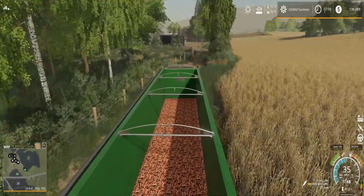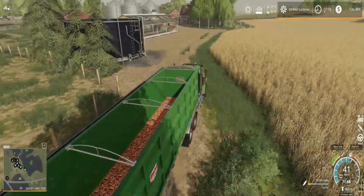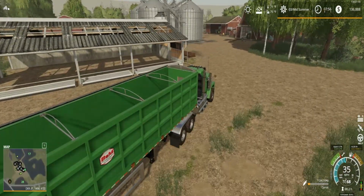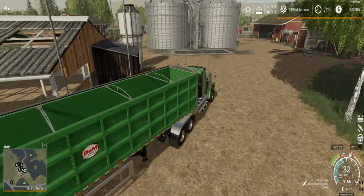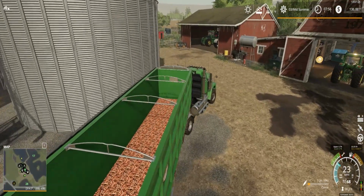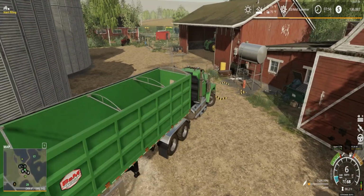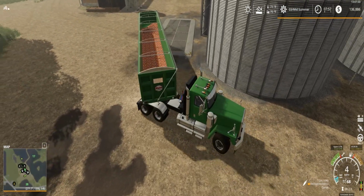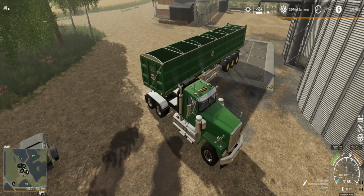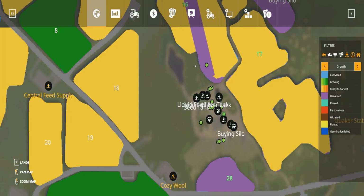We may take a little corner off of this field just because it makes it easier to get into and out of. I may go over, and if there's a spot where I can, out of that grass field, make a path down to field 28, we may do that. Get this guy around, yeah, jackknife him around. So we're just going to leave that guy right there for right now.